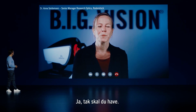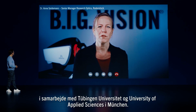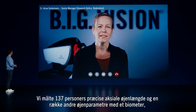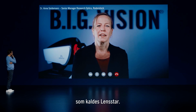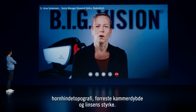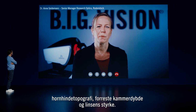Yes, thank you. So, we started by conducting 2 scientific studies on biometric measurements in collaboration with the University of Tübingen and the University of Applied Sciences in Munich. We measured the exact actual eye length and a number of other eye parameters of 137 persons using a biometer, the Lenstar. In addition to actual eye length, we determined the refraction of the eye along with corneal topography, anterior chamber depth, and crystalline lens power.